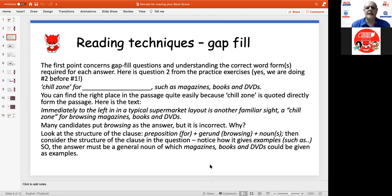Now then, many candidates put browsing as the answer for this. This is a training sort of model that I use in my classrooms. And I would say more than 50% of students put browsing as the answer, but this is not correct. And why is it not correct? Well, if we look at the structure of the clause, we have for, a preposition, plus a gerund, browsing, plus a noun. Now, you will probably know that when we have a verb that follows a preposition, it's in the gerund form. So far, so good.